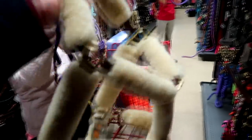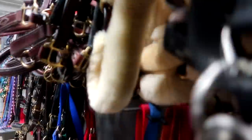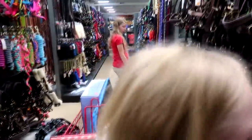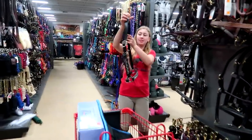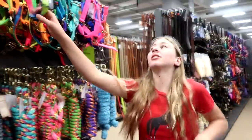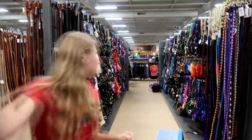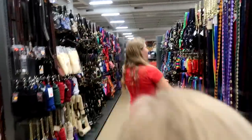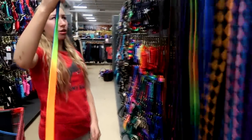Sophie, Gabby, what do you think of this? I love that. Bling. So they have the rainbow halters. Rainbow halter. I need one. Oh, look at the rainbow reins down there. Wait, Gabby, move. Rainbow lead ropes, I mean.